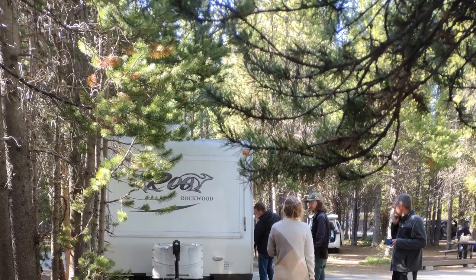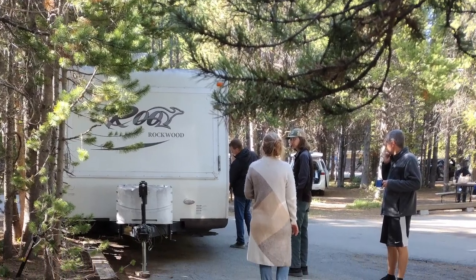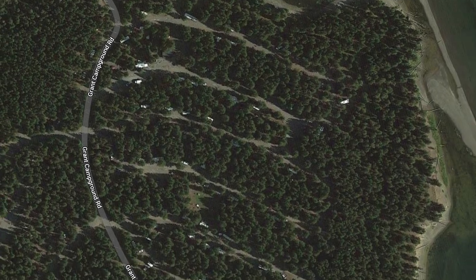Yeah, but I don't think they wanted to rip the awning off the camper. Better safe than sorry, really. So got a little too close to a tree. Just too close to a tree. It happens. There's trees everywhere. A lot too many trees.